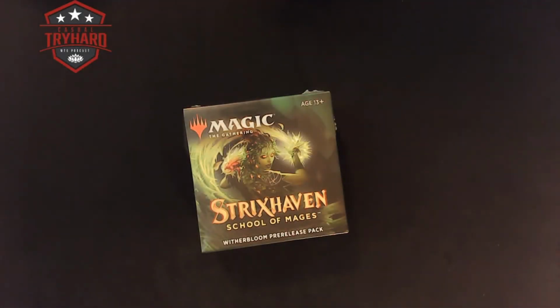Today we got a pre-release pack here, the Witherbloom School on Strixhaven. I'm going to open it up, show you what's inside, and we're going to do a quick sealed pool build. Show you how I build a pool. Hopefully this one comes out a little bit better than the last one. The last deck I don't think was that great, but we're not going to be playing with it anyway, so it was just an exercise to show you guys how I build a sealed pool. Hopefully this one will be a little bit better.